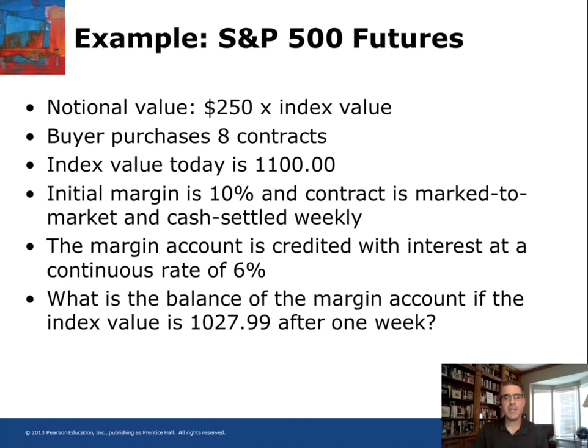We have an investor who buys 8 contracts and is required to post an initial margin of 10%, with the margin account credited with interest at a rate of 6%. We're looking for the balance in the margin account if the index value drops to 1027.99 after 1 week, and we're assuming cash settlement occurs on a weekly basis.